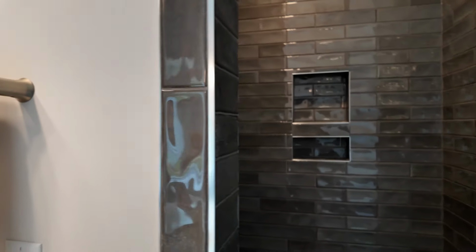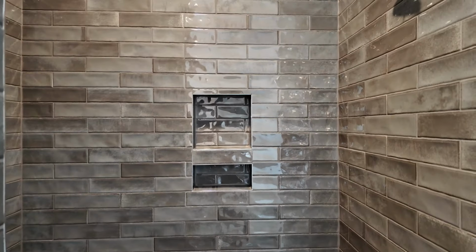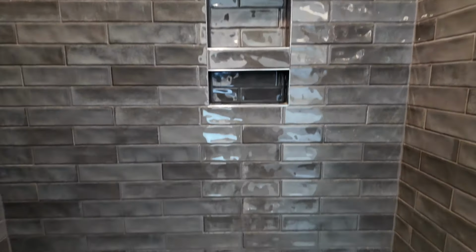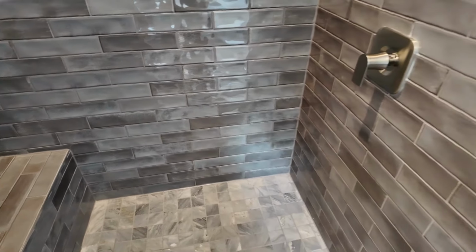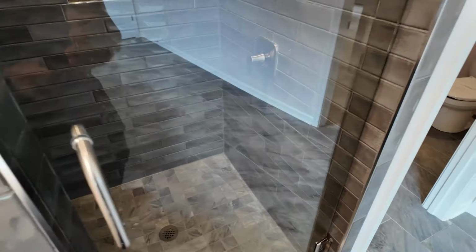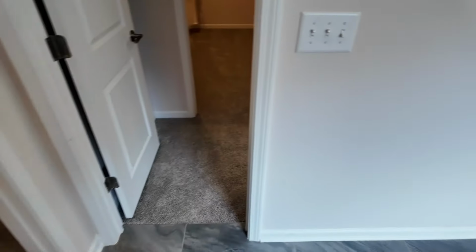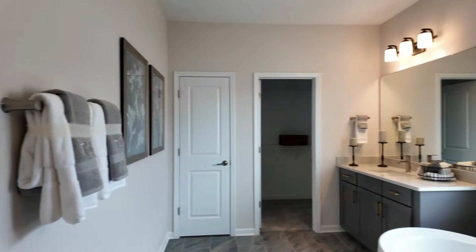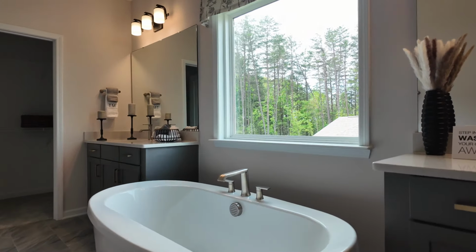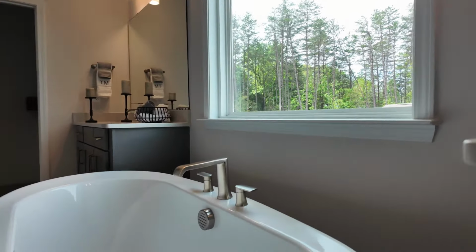That thing is gleaming. Tile all the way to the ceiling right here. Look at that. Got a nice bench right here for you to sit down. That's great. I just love this shower. I love it. I do. Taylor Morrison did a great job on this home, guys. I'm sure you all agree. And this tub, geez. Listen, I'm a pretty big boy, but I think I could fit in here myself.